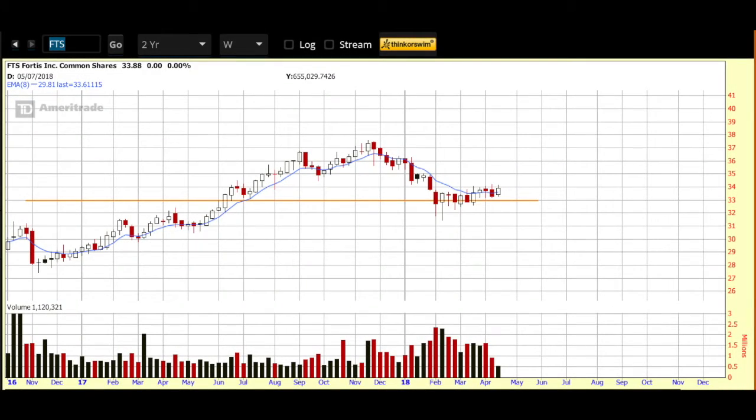And the chart that I wanted to highlight for you this morning that I will be adding to my own personal watch list is Fortis Inc., ticker symbol FTS. This is a dual-listed company, a Canadian company listed on the New York Stock Exchange. We are looking at it on the U.S. side. It is formerly St. John Electric Light, a Canadian utility.